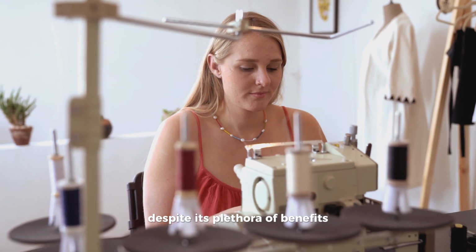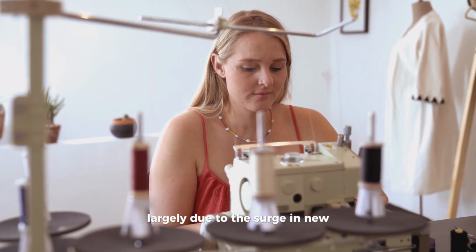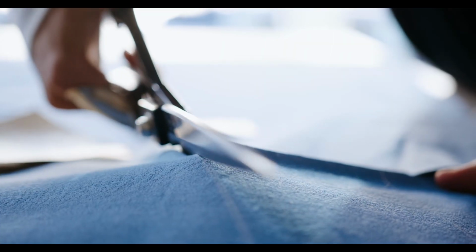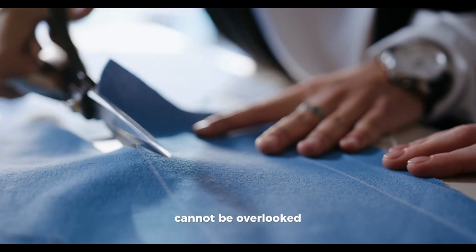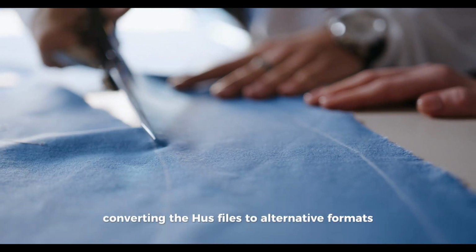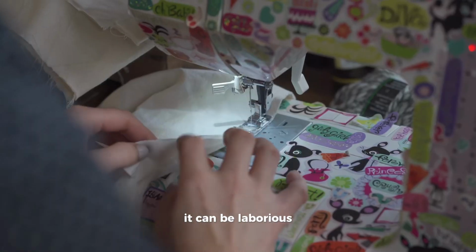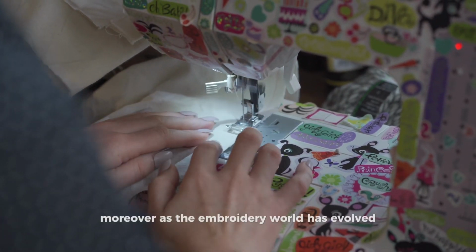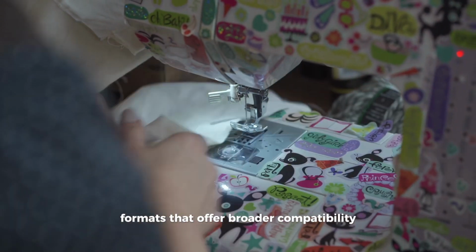Despite its plethora of benefits, it's important to understand that the popularity of the HUS file format has waned over time, largely due to the surge in new embroidery machine brands and the proprietary formats these brands introduce. The challenge posed by the HUS format's incompatibility with other machines and software cannot be overlooked. Sharing designs or using them on different embroidery machines often necessitates converting the HUS files to alternative formats. Although the conversion process is viable, it can be laborious, and there's a risk that some design qualities might not translate perfectly.